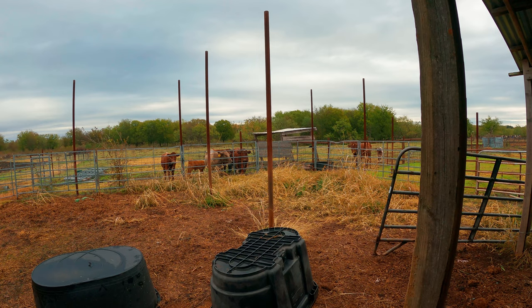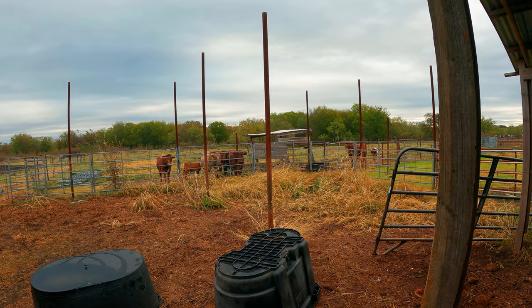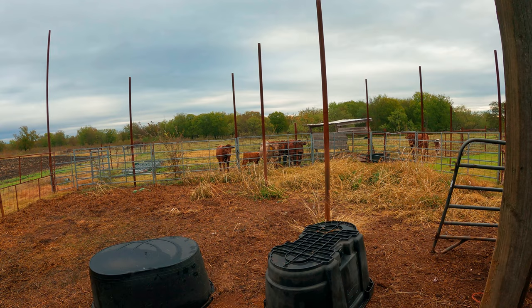And the one that aborted her calf, she's actually a pretty good breeding. I just gotta get some deworming done on her, get her shots back up to date. And hopefully we can get a calf out of her next year. If not, then we'll have to cull her also. But that's part of the cattle business, right? Especially doing purebreds.